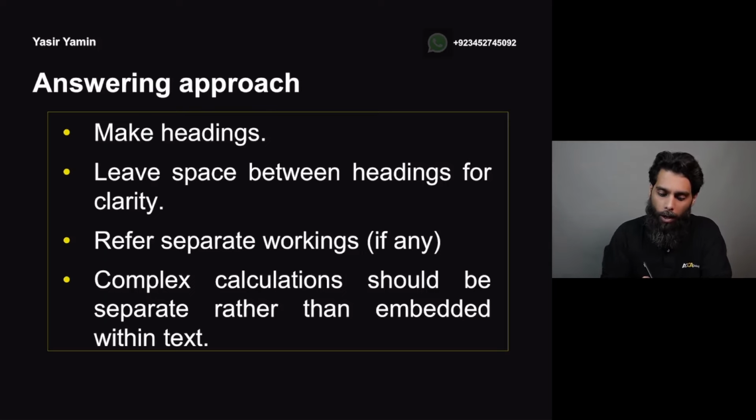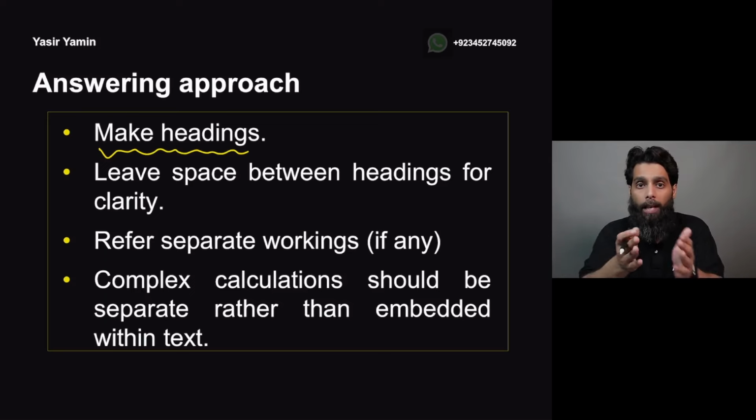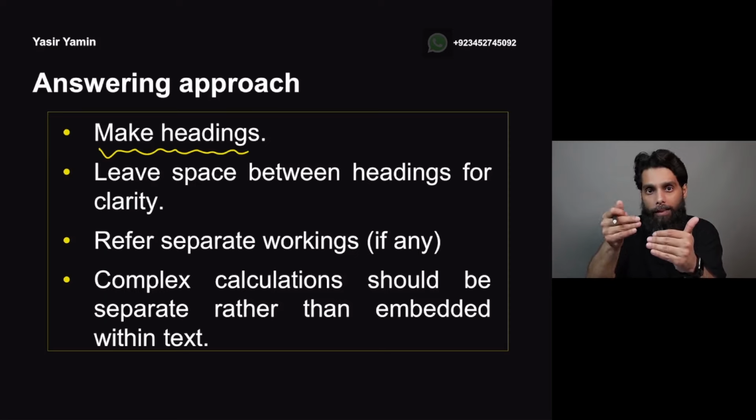I mean, always try to make headings. Whenever you can, try to make headings. I understand that in not all questions you'll be able to make headings. But if your examiner has bifurcated the question into multiple areas, then it's always wise that you make up headings and then deliver your answer.